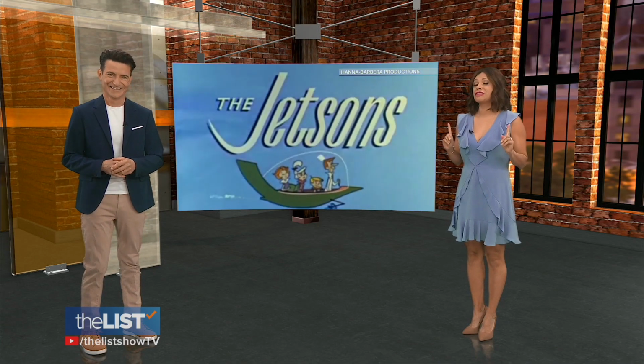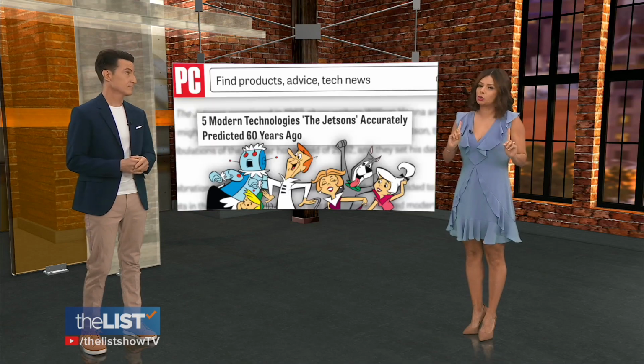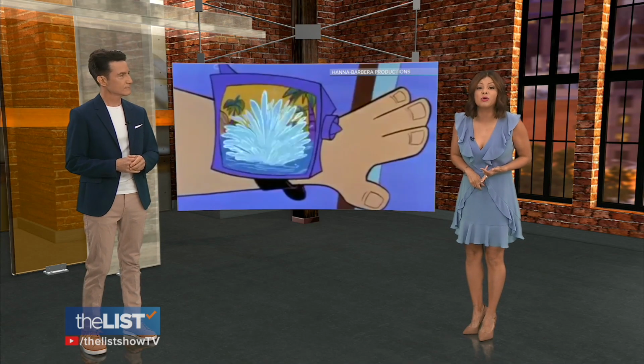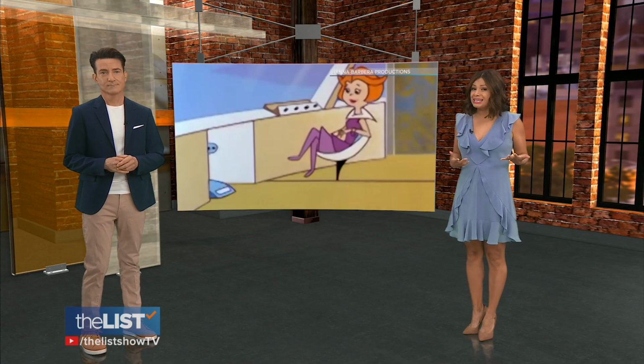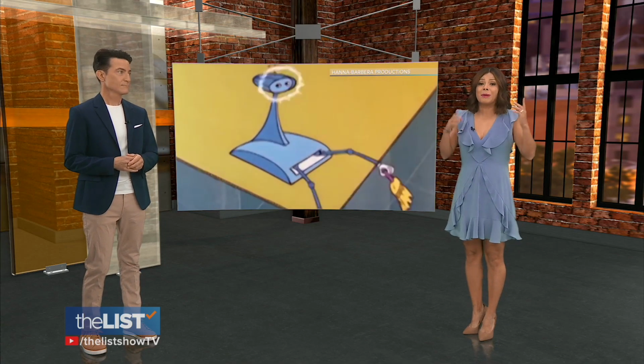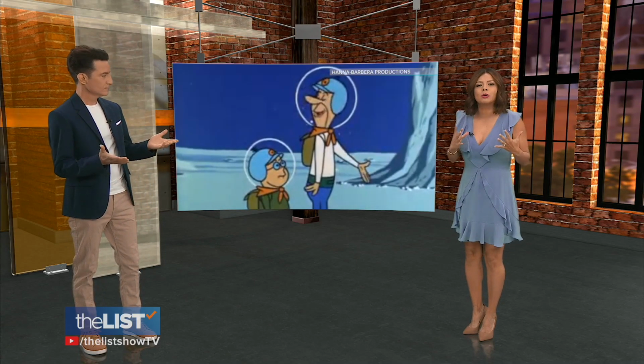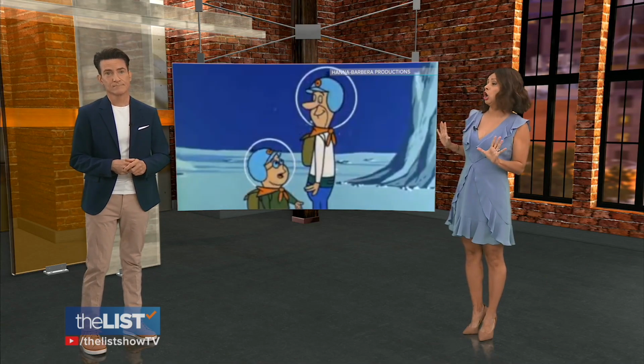But, you know, it's really the Jetsons that got the future incredibly right. PC Magazine says the Jetsons predicted video calling, smartwatches, even their robot maid Rosie sort of predicted the Roomba. And I mean, look at their spacesuits, right? You've got the dome around the head, the backpack, it's all there.